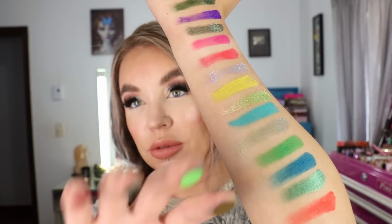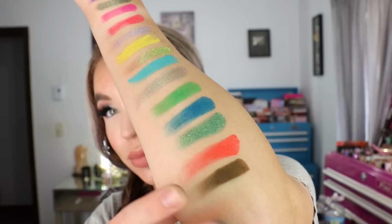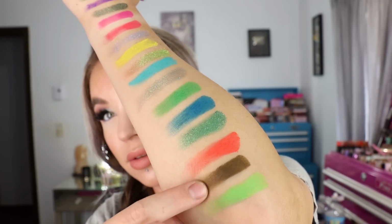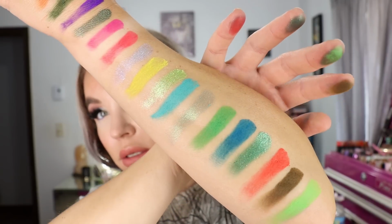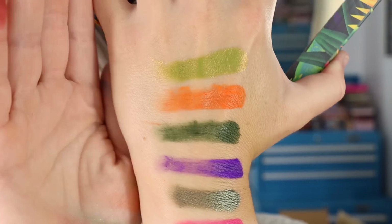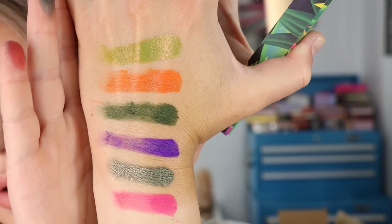It's a really pretty crease shade. I think you can kind of see that. Let me see if I go like this, if you can see that green undertone in it. I love that color too. So just stunning. Let's zoom in. I feel like this needs to be zoomed in on. You can kind of see that pink shift there in that green, right?